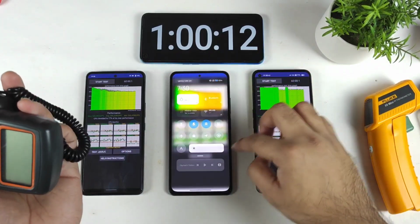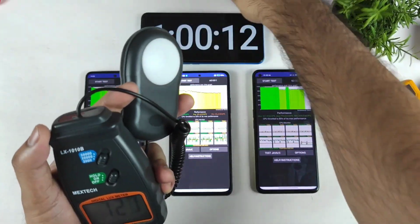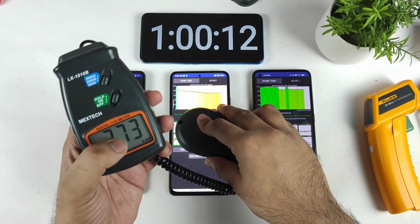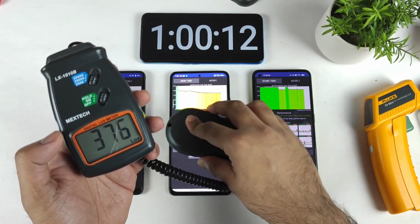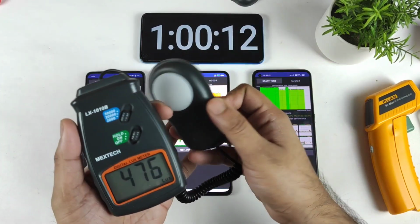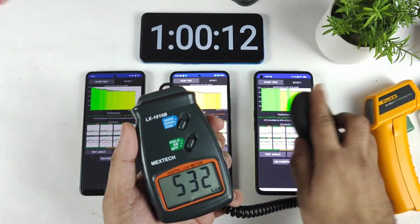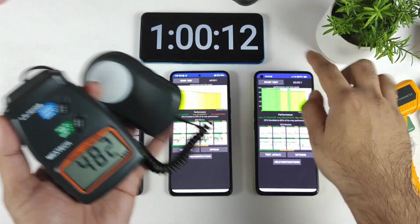I'll try to increase the brightness again and test in the Mi 11X device, let's test what's going on. So in the Mi 11X device also, right now it's maintaining 375, 400, as you can see. Before it was 320 and 330, now it's increasing. Definitely, this is a clear proof. And the Realme GT Neo 2, same brightness levels, nothing much huge difference.